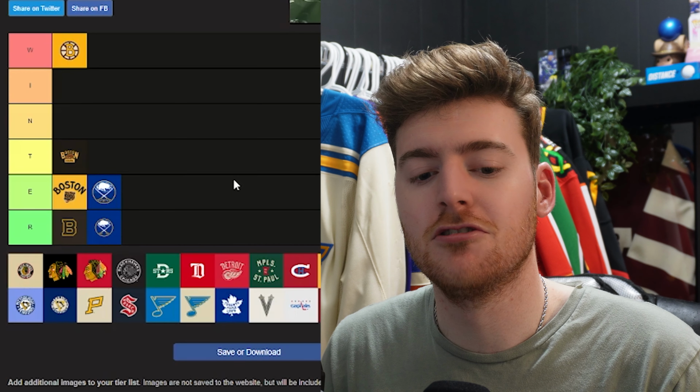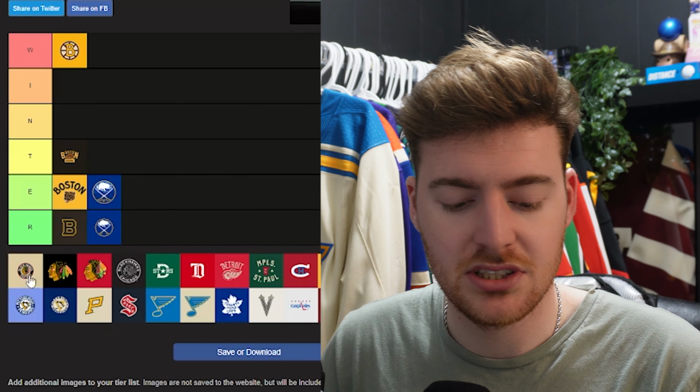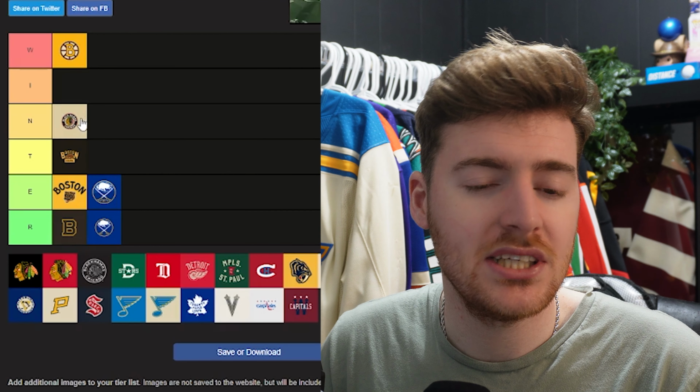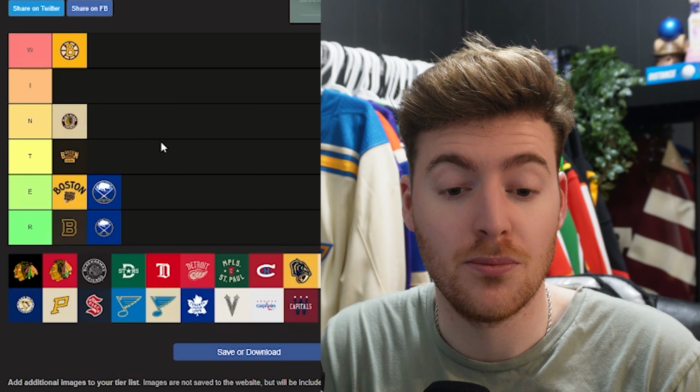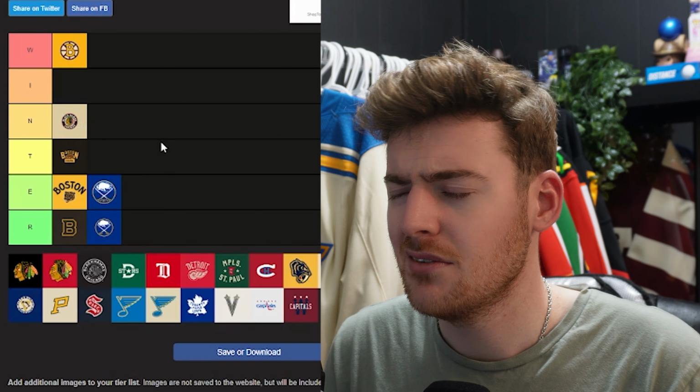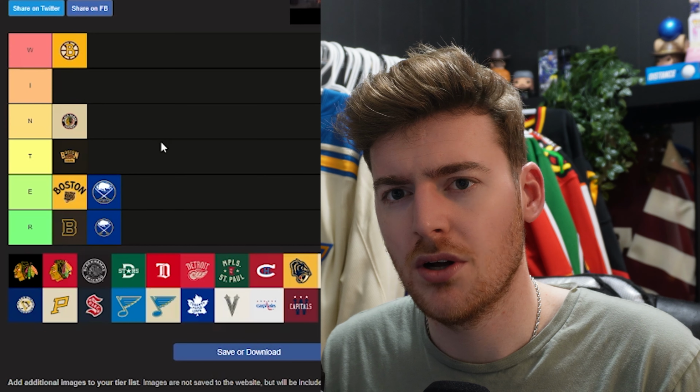Next up, we got the first of 4 Chicago Blackhawks logos, and this is the one from 2009, and I'm going to throw this in N. I actually really like this Chicago Blackhawks logo. This is the one I believe they used on their, if I'm not mistaken, is it the Reverse Retro one?